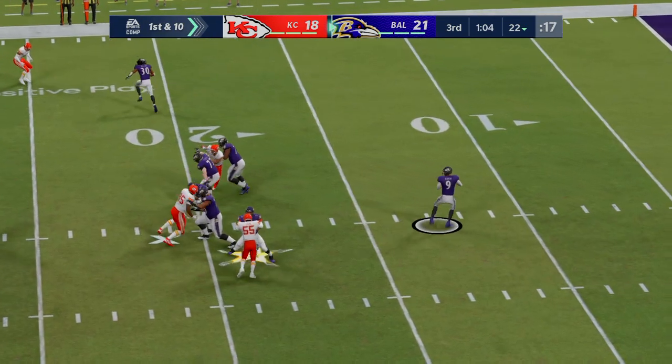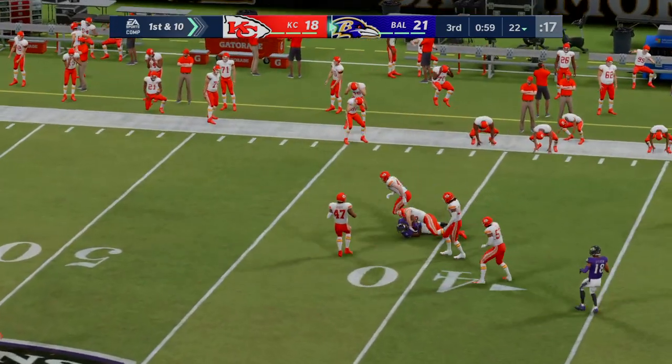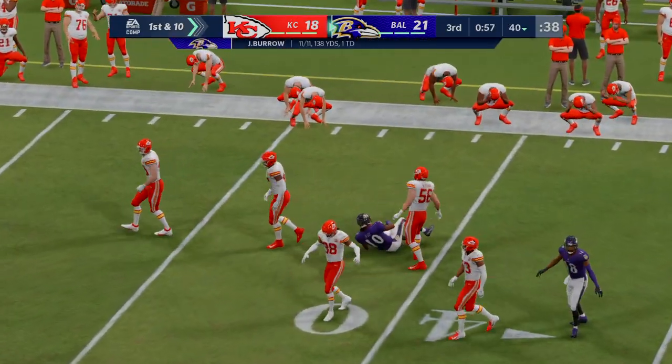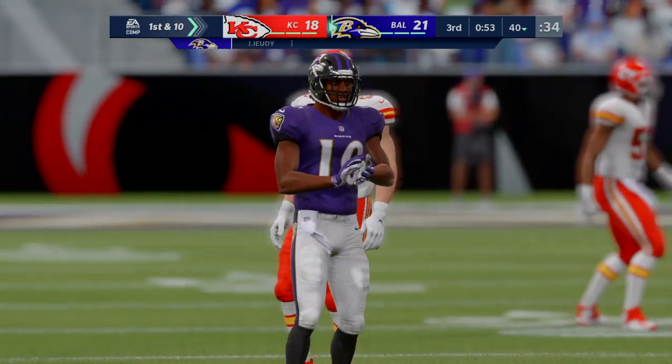From the shotgun, it's Burrow. Open man, he completes it to Judy. And down he goes, but he takes it up to the 40. An excellent way to start the drive there, 18 yards.